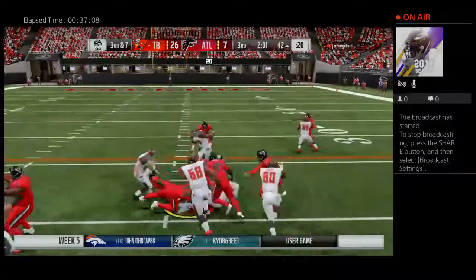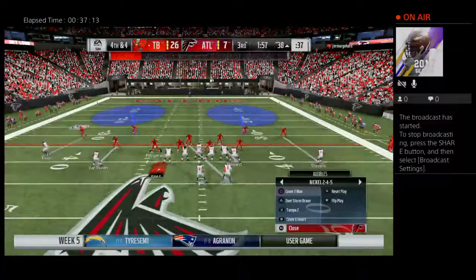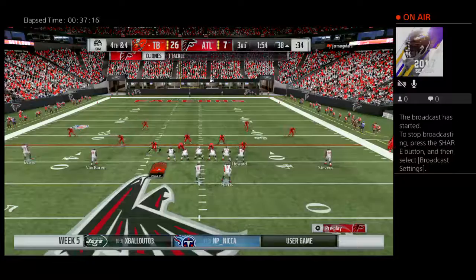They'll run him now out of the gun. And he'll get inside the 40 to maybe the 38-yard line. Call it a gain of 3, and it'll bring up 4th down.